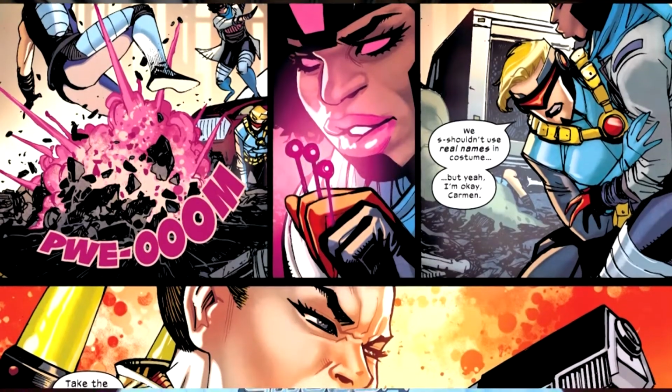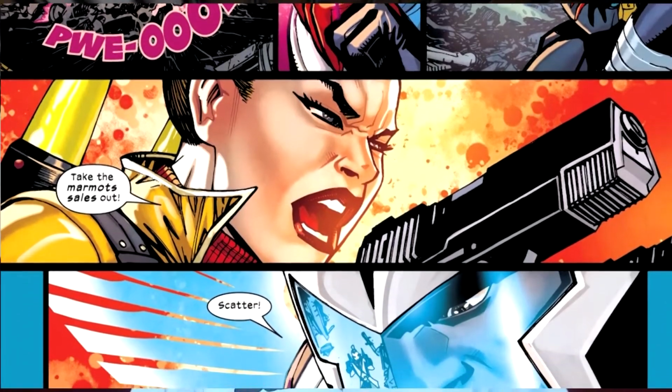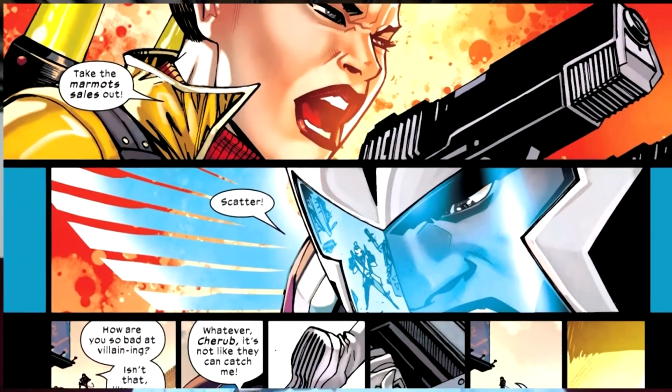So let's get into the story a little bit. Immediately on the first page, it's an action scene. So we don't know who these characters are yet, but we know they're the good guys because they're kind of dressed like the X-Men. The costumes look familiar. So we know that's who we should be rooting for.